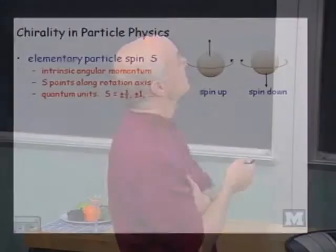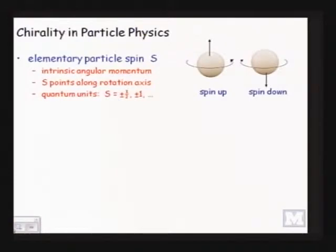The elementary particles, you could think of them as spinning billiard balls. They have an intrinsic spin. They spin all the time, right? And if you use your right hand to think about the sense of spin here, the fingers do the spinning and the thumb does the pointing. The one on the left there is spin up, and the one on the right is spin down. All right? And the spin comes in quantized units. Particles can have total spin, the total amount of angular momentum, of a half h bar, 1 h bar.